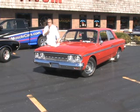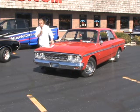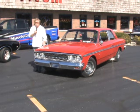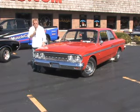Give Randy a call at 847-526-5950. He can give you more pictures, more information about this extremely rare 1963 American Motors Rambler Classic 770.